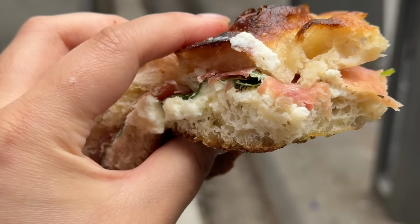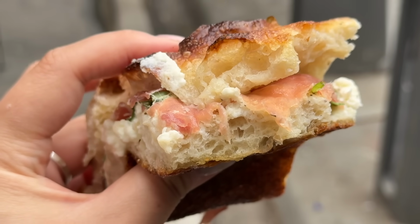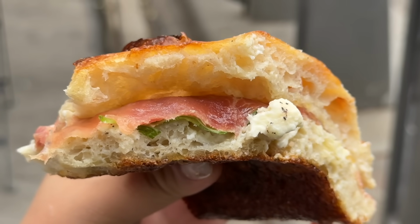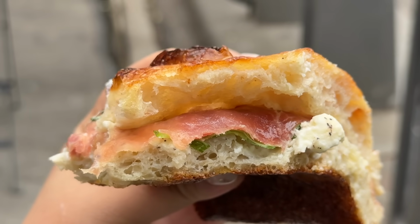The focaccia is really soft and pillowy, but also chewy. It's really nice texture. Burrata is super creamy. There's saltiness from the prosciutto, but then that fresh basil just helps brighten the whole thing up.